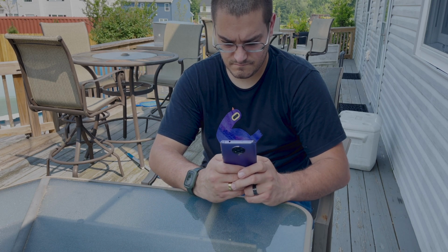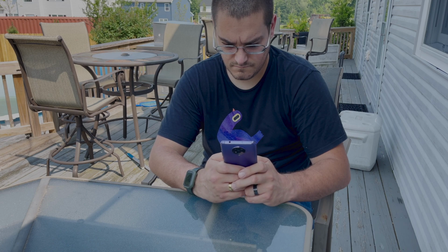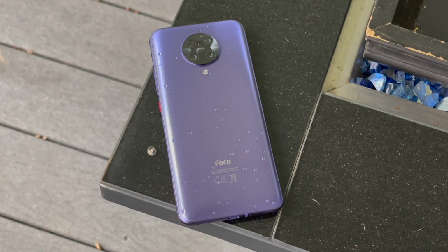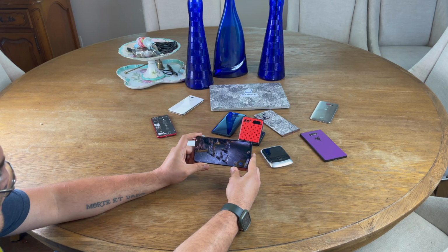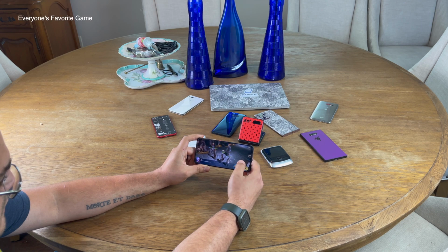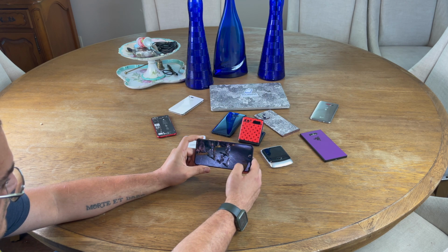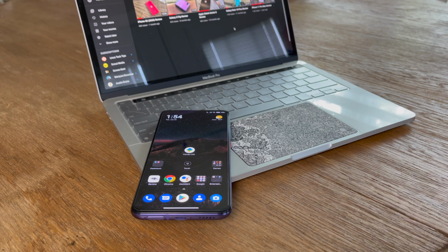Typically, when you're spending under $600 on a phone, you can expect to compromise on the performance side of things. As has been the prominent theme of this video, that is not so here. Even with Xiaomi's oftentimes heavy MIUI skin on top of Android, the Poco F2 Pro has performance headroom to spare. Boasting the Snapdragon 865 system on a chip paired with either 6 or 8 GB of RAM, and 128 or 256 gigabytes of storage, this is a flagship level performer through and through.